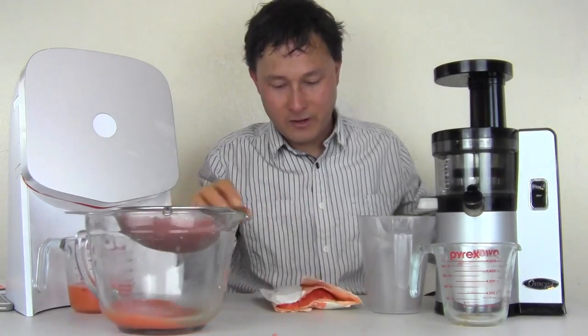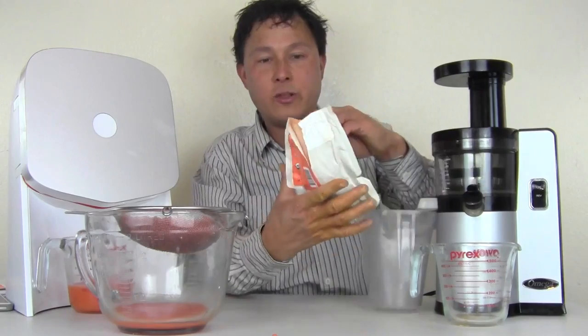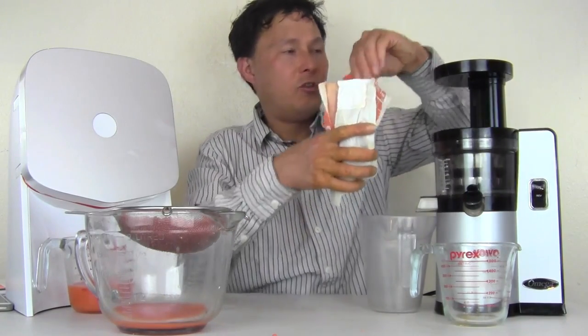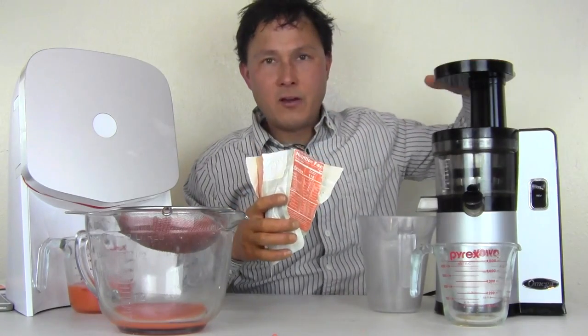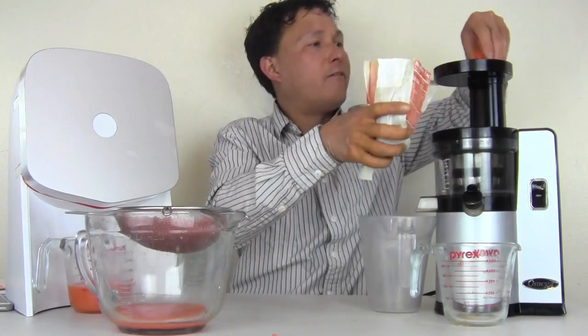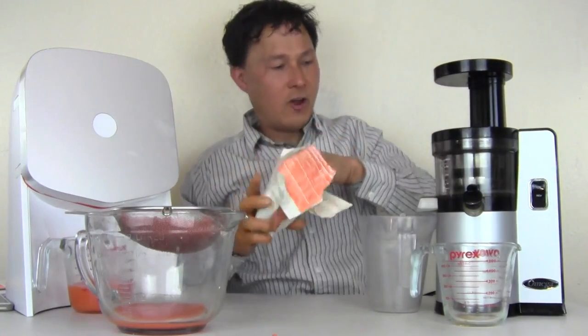But before we do that, I want to put the pulp out of the Juicero that the Juicero already squeezed through the juicer. This is the one, maybe a little bit fell out. And that's another thing about juicers like this: you can actually put the pulp back through the machine to see if you get further extraction. We can see how effective the Juicero actually was.